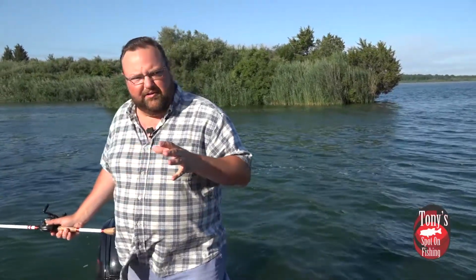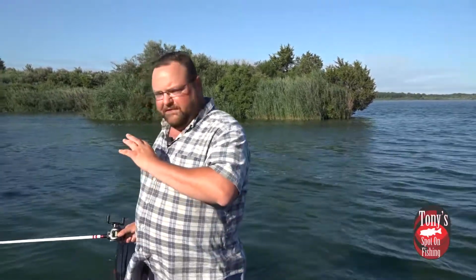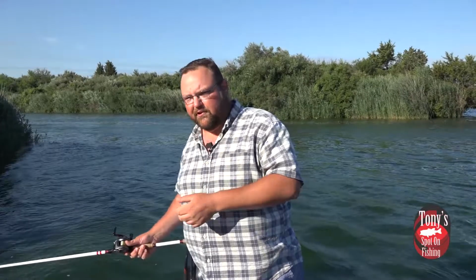But this is kind of the area where they call the rearing pens, where the DNR used to utilize it. And there's a series of coves and islands all back here. And we can just go back through here flipping and pitching these plastics. And I mean, you'll catch bass almost all day long back here.